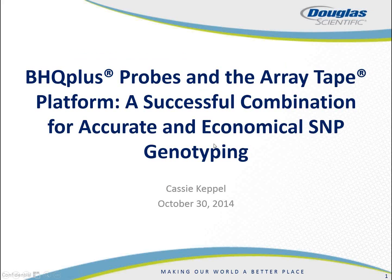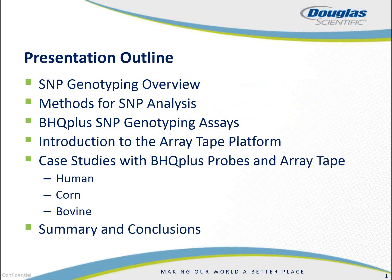Today I'm going to be talking about BHQplus probes and the ArrayTape platform, a successful combination for accurate and economical SNP genotyping. I'm going to start with a presentation outline. First, we're going to look at a SNP genotyping overview, then review some methods for SNP analysis. We're going to look at BHQplus SNP genotyping assays in a little more detail with an introduction to the ArrayTape platform, and then we will review some case studies with BHQplus probes and ArrayTape, looking specifically at human, corn, and bovine examples, and then summary and conclusions.